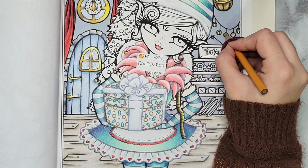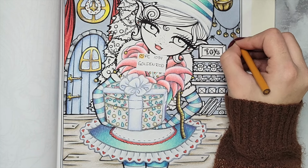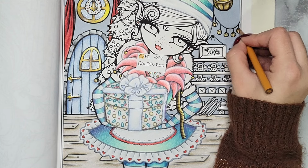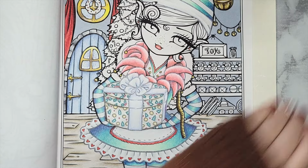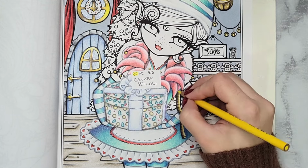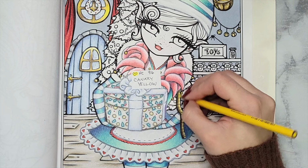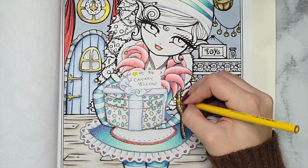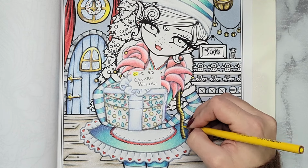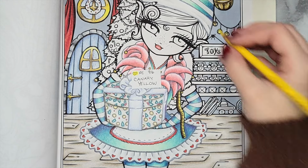I sharpened mine up a little bit so I have a really nice sharp point. Okay, canary yellow. I want to make these kind of dull, I want like a dull gold. So I'm going to lightly go over with the canary yellow, add a little bit more of this, but I'm going to burnish with the cream, which will help kind of mute down these colors so it's not so bright.